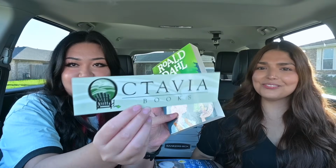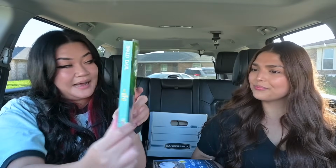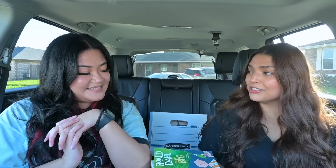So I got this one at Octavia Books. This one was really cool too. But yeah, I'm so happy they had a copy. I might have to get myself another copy. That was a lot of fun. We got a lot of books to take home with us, and we don't even have space for more books and all of our luggage, but you know, it's worth it.